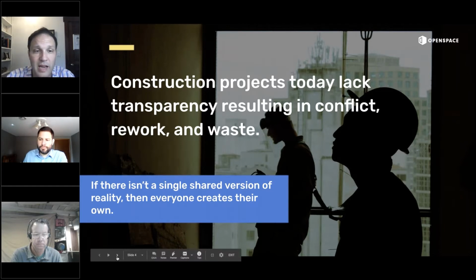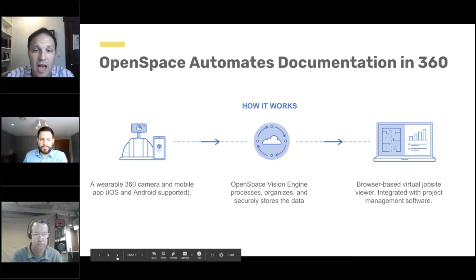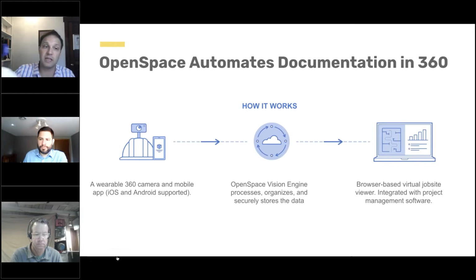Really what OpenSpace enables the team to do is, through a simple 360 camera that's mounted to a hard hat, you can use computer vision and AI, and as the person walks the job, you're able to capture the entire project in full 360. It's automatically mapped to the floor plan so that when you log into your iPhone or your web browser or your laptop, you can see exactly what happened on the job site, automatically time, date, and location stamped.